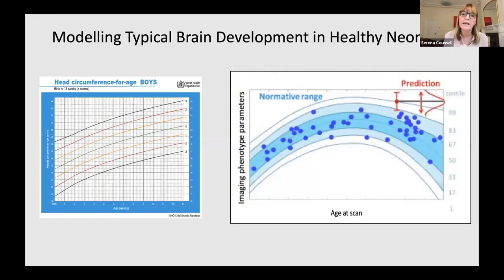And we can take any imaging phenotype that we're interested in. It could be brain volume, it could be diffusion MRI, it could be a tract. But if we have a sufficiently large normative sample, we can generate the normative curve for that imaging phenotype, just as we have done for head circumference. If we generate the normative curve, we can actually look at deviations from the mean. And in this case, I'm going to talk about atypicality indices, representing how far an individual is from the mean.